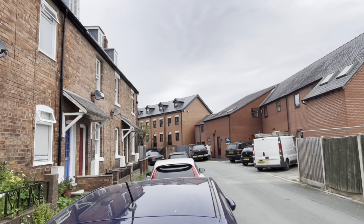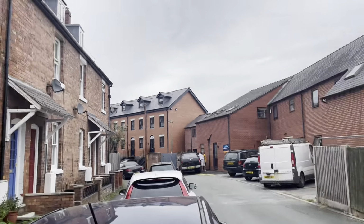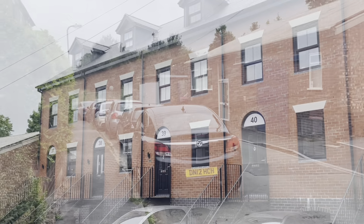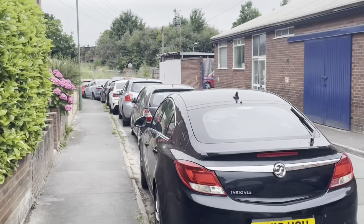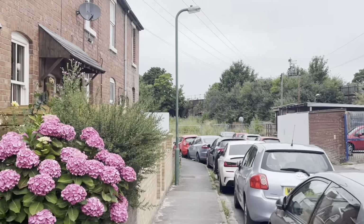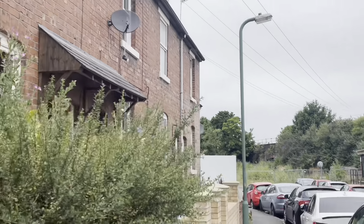And then the newer structures in the background, all built very recently, sort of 25 years ago, 20 years ago. So this is where the original road would have run, the original coach road, as we stated earlier.